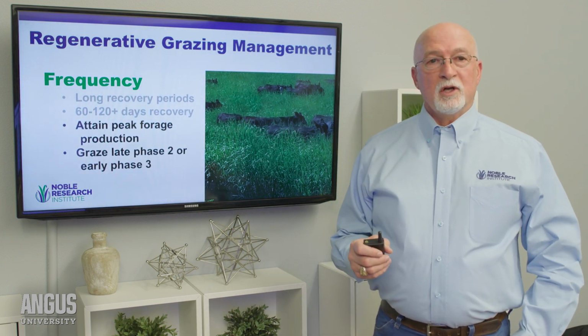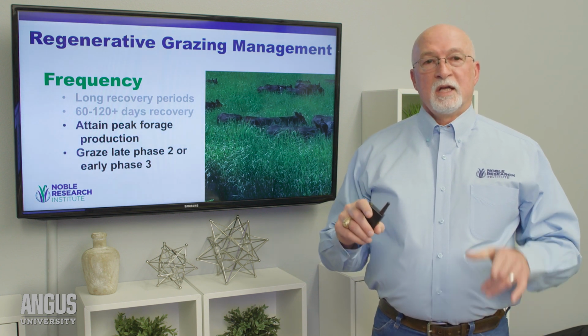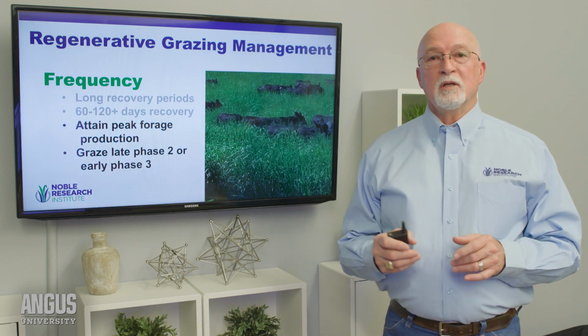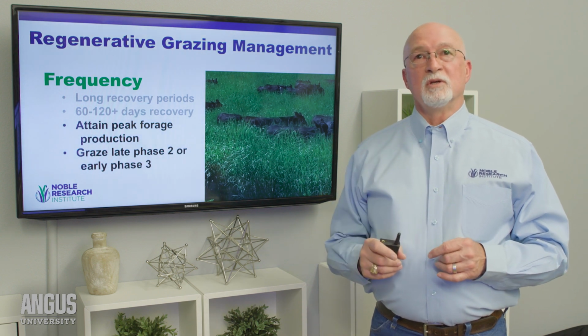Again, as we said earlier, we want to make sure that we're attaining peak forage production before we initiate a grazing event, ideally. In the spring, you have to work with it a little bit, but after you get through the spring and get into the summer, that's what we should be doing. When we see full flush conditions is when we'd like to come back in there and graze it. And this typically means we have to allow the grass, instead of being short when we graze it, to be taller. So what we're looking at is phase 2 or early phase 3.